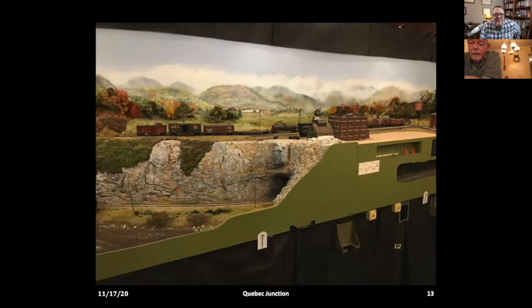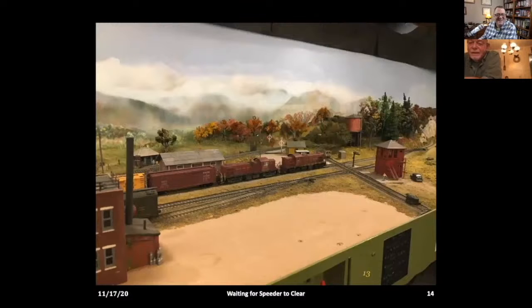I took that from photographs and painted that in there. Oh yeah, I see it. I blended it with the mountains. That's quite a grand old hotel, huh? Yes, it is. Now that building to the right there is a stand-in for a creamery. And one of these days I'm actually going to build the creamery, but you got to have something there. There you go. Okay.